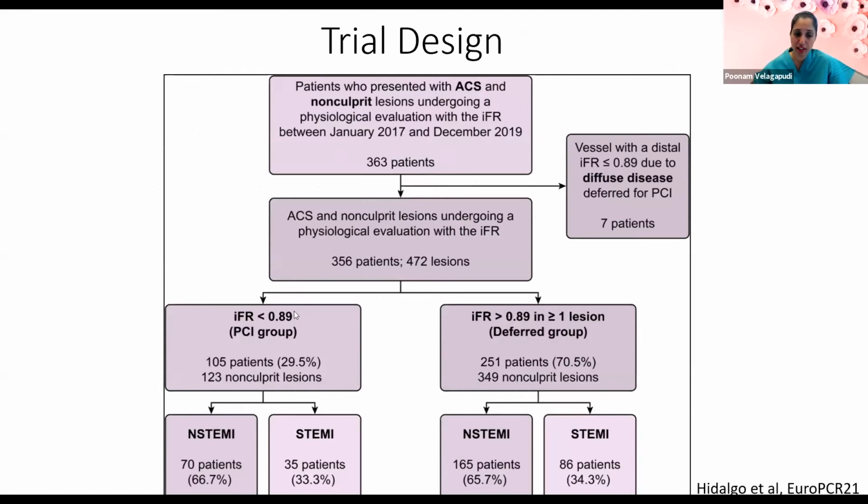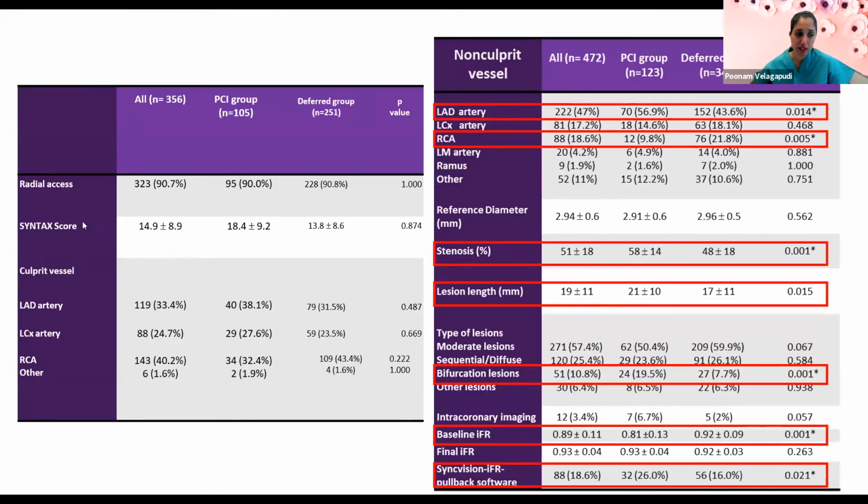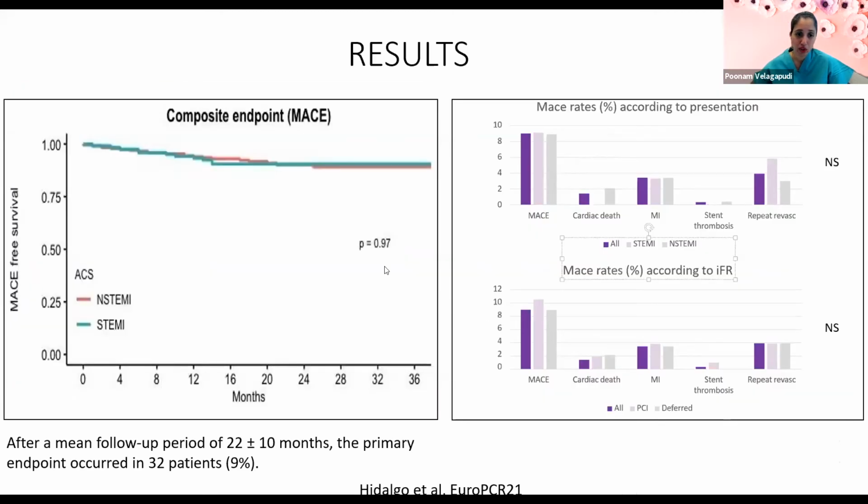Those patients who had an iFR less than 0.89 were the PCI group, more than 0.89 was the deferred group. The group that had less than 0.89 but had diffuse disease were deferred as well. So you can see the NSTEMI were 65% and STEMI were 35%. Heart failure was greater in the PCI group, otherwise there were no other significant differences. And you can see that the radial access, SYNTAX score and culprit vessel were all no different. The PCI group had more LADs and the deferred group had more RCA. And the stenosis percent, the lesion length, bifurcation lesions, baseline iFR, and use of stents were all higher in the PCI group.